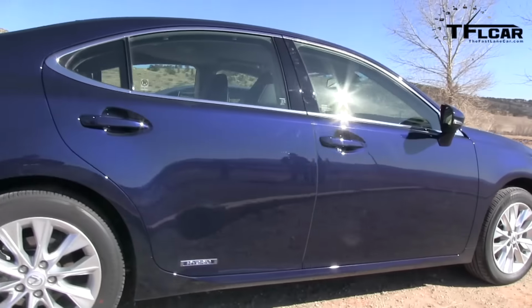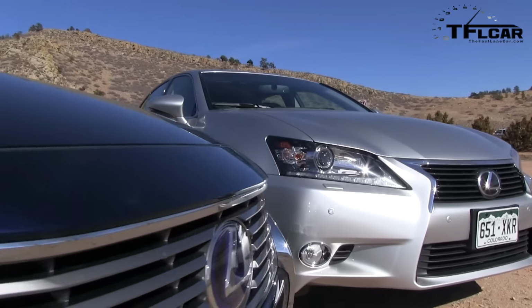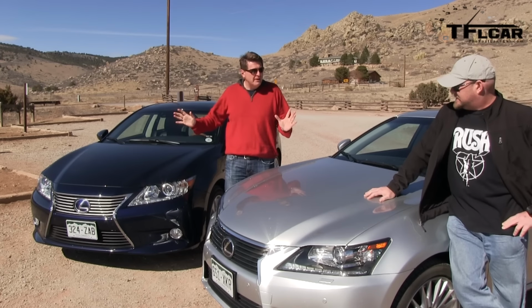Now, I think mine offers by far the best bang for the buck. Why? Because it gets, get this, 40 MPG combined. It has every creature comfort. I mean, every creature comfort.